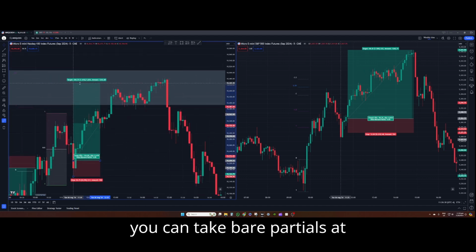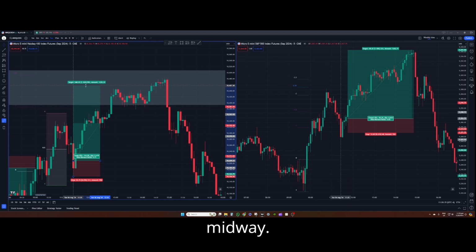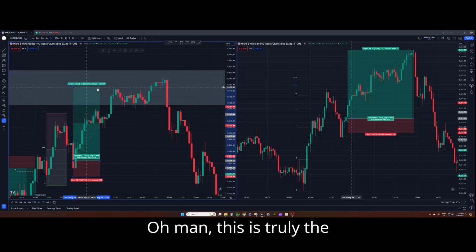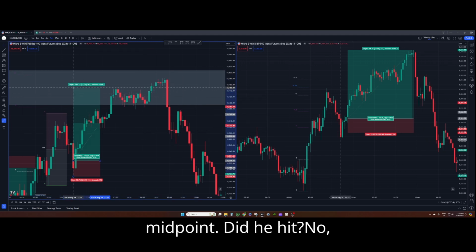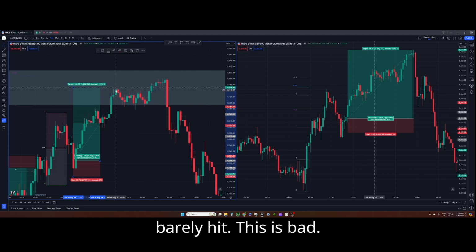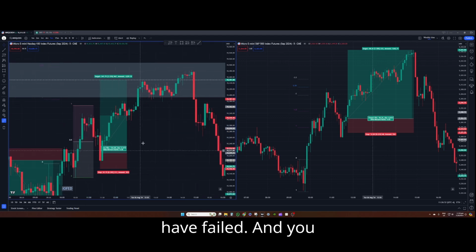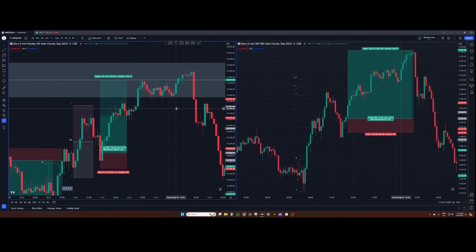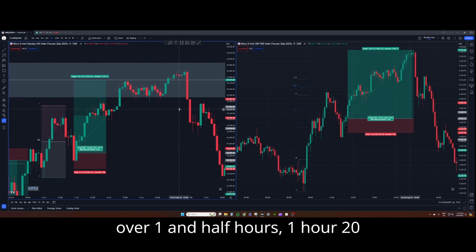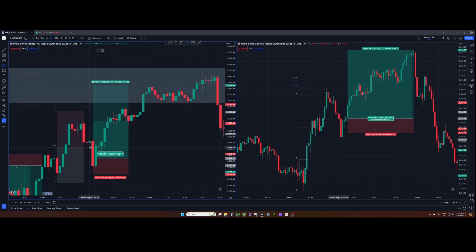And you can take bear partials at the low of the new opening gap, the midway. Oh man, this is truly the midpoint. Did it hit? No, barely hit. Oh, this is bad. If you left a sell limit here, you would have filled, and you would have had to endure this amount of chop from 1 o'clock for over 1.5 hours, 1 hour 20 minutes of chop. It's not nice.